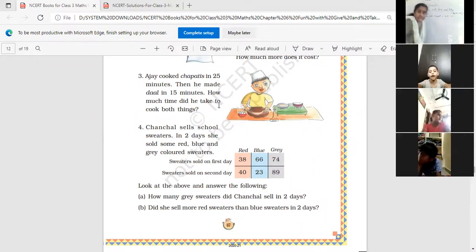25 minutes, ma'am. Chapati, how much? 25 minutes. Time taken for? 25. Cook dal, how much? 15 minutes, ma'am. Total time taken: 40 minutes, ma'am, to cook both. So what do we have to do here, ma'am?